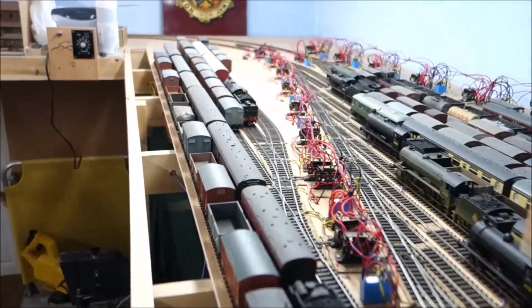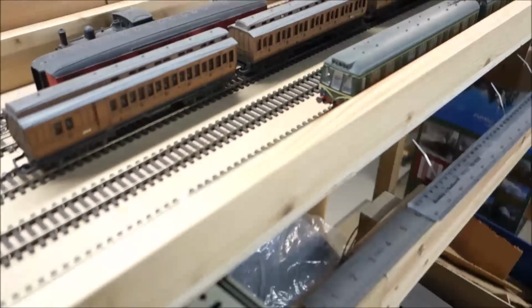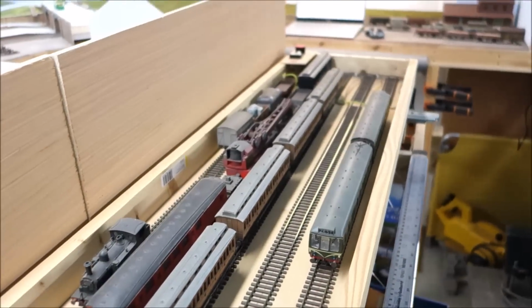And of course there are layouts that do just fine without any storage at all. John Ahern's Madder Valley being one of the classics.